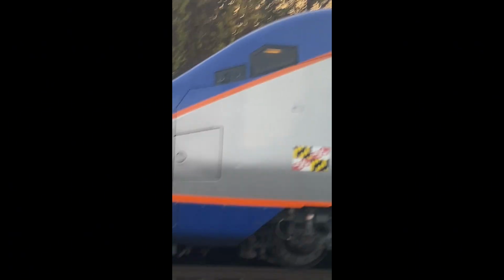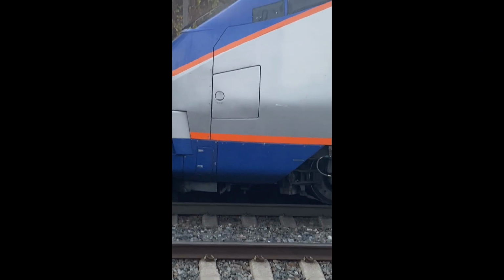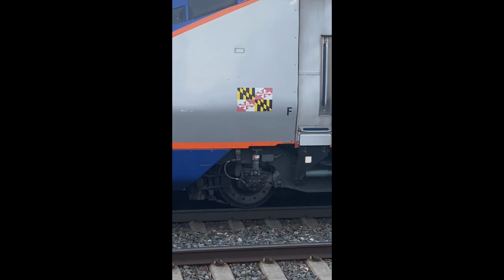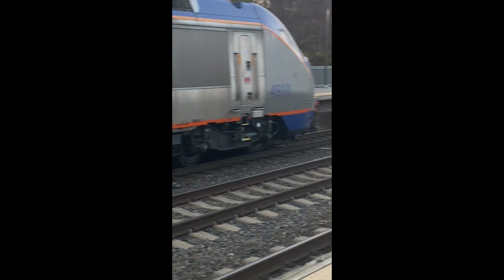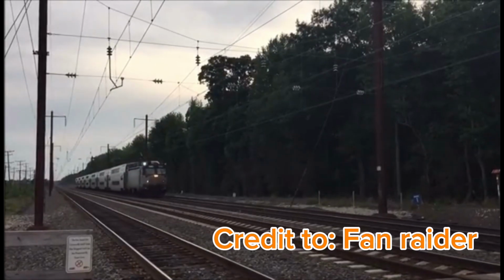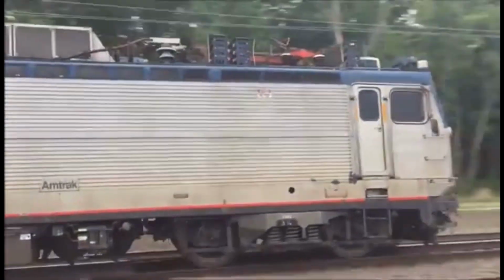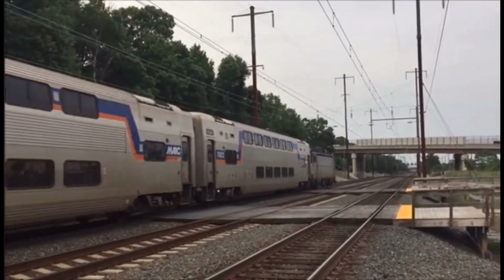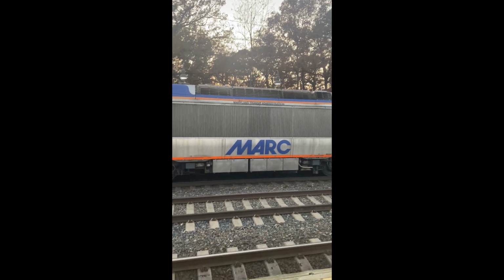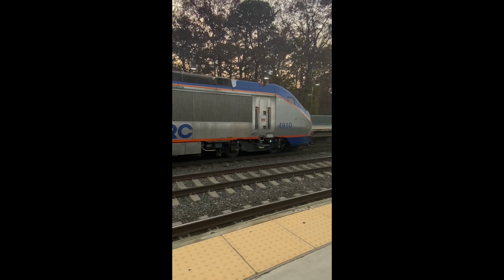What are they planning to do with it? I don't know, because they've just been running it for a couple of years now, and they haven't really changed the scheme. But also, the AM7s for Amtrak would run on Marc sometimes. Here's a clip. And now here's my clip of an Amtrak ACS-64 on a Marc train, not leading, by the way.